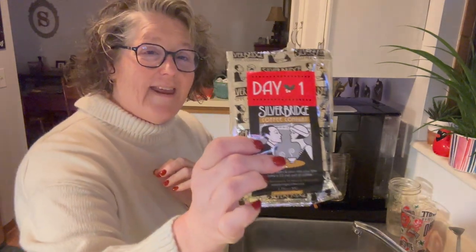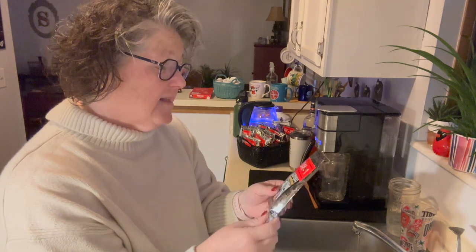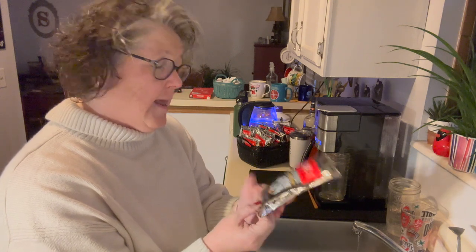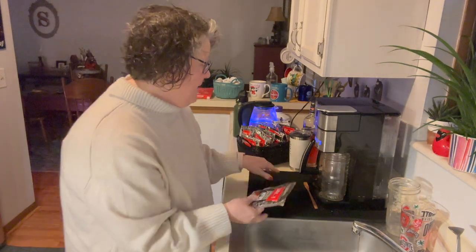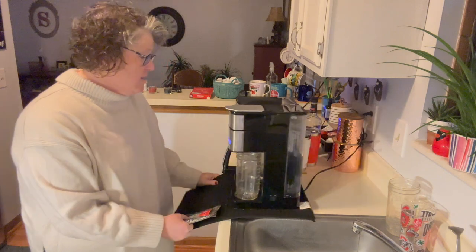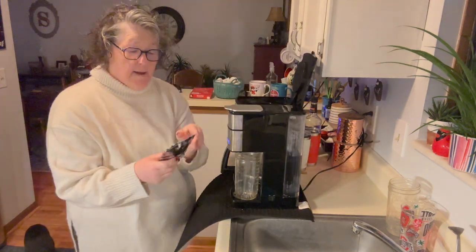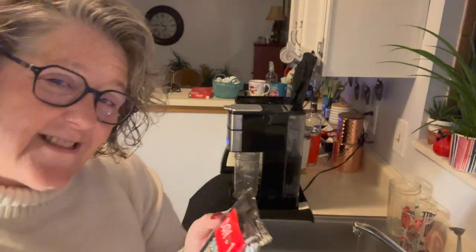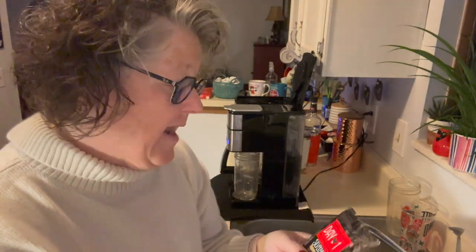So day one, this is the Silver Bridge Coffee Company Advent, and they're in Gallipolis, Ohio. I don't know how to say it, but they're a local roaster. I found this company at the coffee festival I went to over the summer, or fall actually. And I bought this advent calendar, 25 days, different color coffee, different flavor every day.